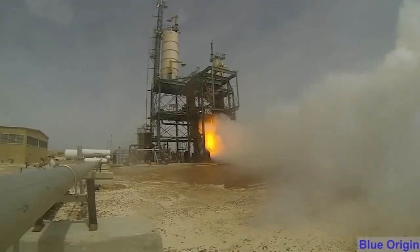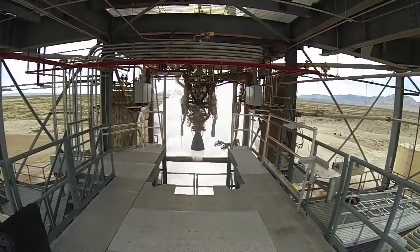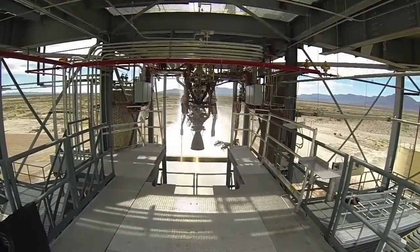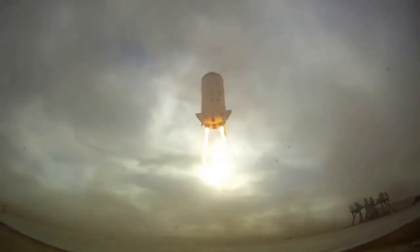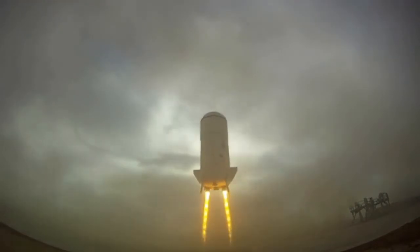The engine fired at full power for over 2 minutes to simulate the launch phase, then paused for about 4 minutes, mimicking a coast through space, before it reignited for a brief final burn. The last phase of the test covered the work the engine could perform in landing the booster back softly on Earth.